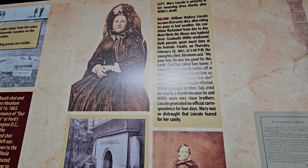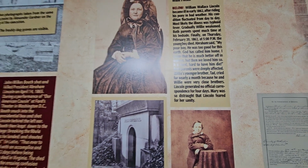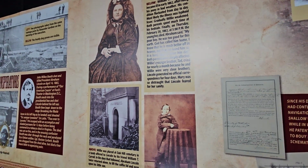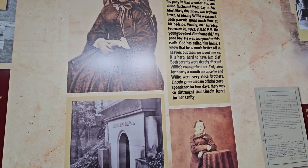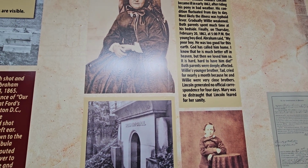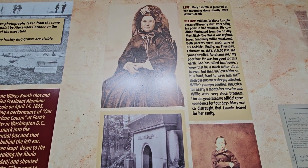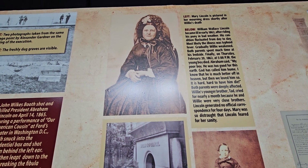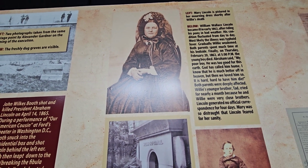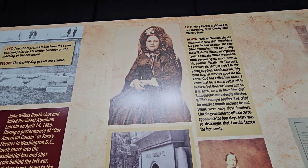Abraham said, "My poor boy, he was too good for this earth. God has called him home. I know that he is much better off in heaven, but then we loved him so much, it is hard to have him die." Both parents were deeply affected. Willie's younger brother Tad cried for nearly a month because he and Willie were very close brothers.